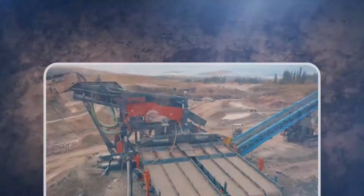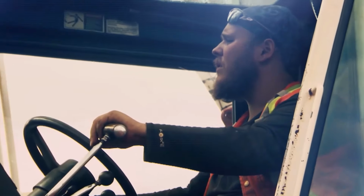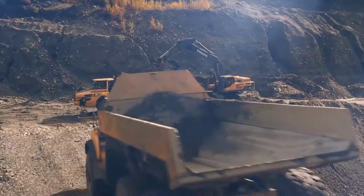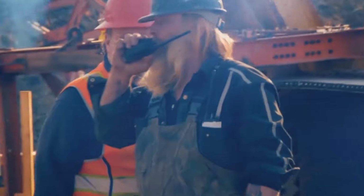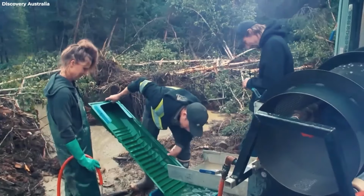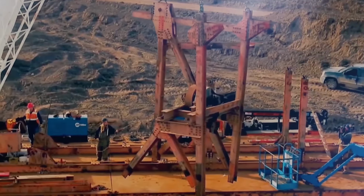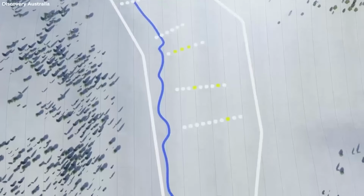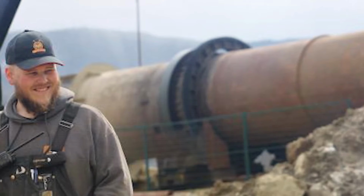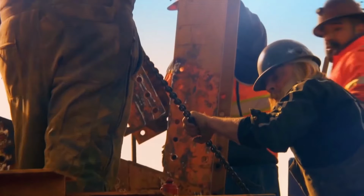Tony Beets' toughest battle: a sunken dredge, a rusted relic, and one last shot at gold. Things went from bad to worse. One of Tony's dredges didn't just sink once, it went down twice in a matter of weeks. His operation was falling apart, and every plan he made seemed to backfire. That same dredge had once been legendary, pulling over 1 million ounces of gold in the late 1930s. But its glory days were long gone. Now, it was clogging, leaking, and sinking like a rock. Tony needed a miracle.